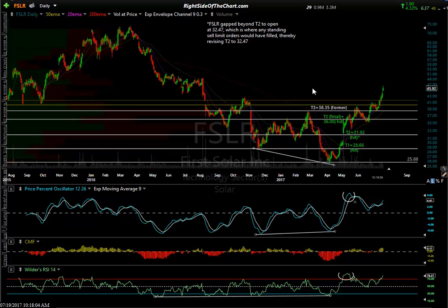FSLR was one of the few official trade ideas, and I want to let you guys know this. I put up a lot of unofficial trade ideas. The reason they all don't make it as official trade ideas is that it is virtually impossible. I would need an army of staff to keep up with all these trades. Official trades require posts every time a target is hit or a stop is hit. They require updates and modifications to the price targets. It takes a lot of work.